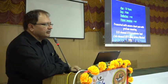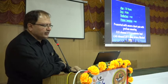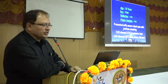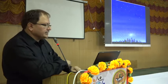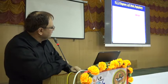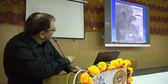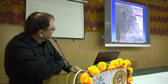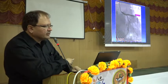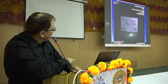A 50-year-old male, diabetic and hypertensive, presented with severe chest pain with profuse sweating. ECG showed ST depression in anterior leads, and the CAG showed left main disease. The distal left main disease; this was the ECG, more than 8 ECG leads are showing ST depression. So you can see the distal left main and the ostial LAD lesion. So we did the left main to LAD stenting with beautiful results. So you can see the stent here, nicely seen.